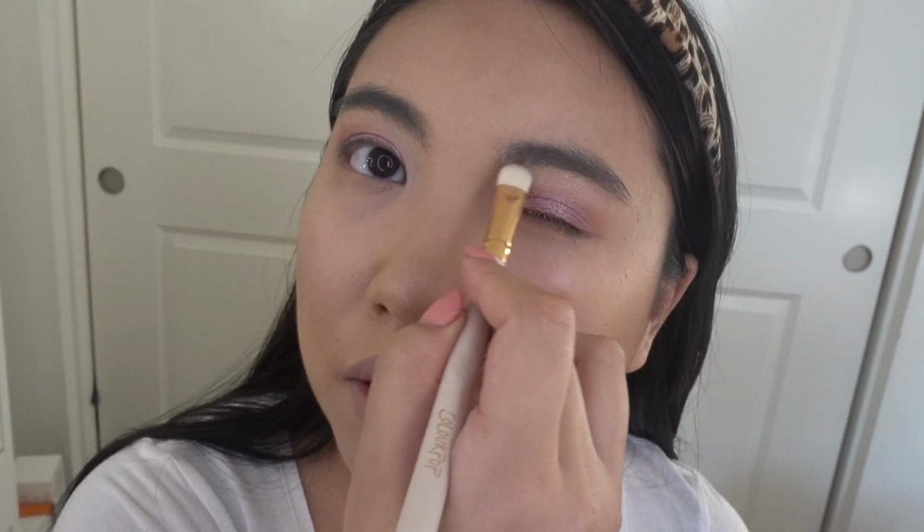Yes, it's very pretty. Okay, do a little bit mixed with Barb. I love this shade Barb. It's like a pinkish purple color, which is just so trendy right now. So yeah. Alright, voila. This is the finished eye look.